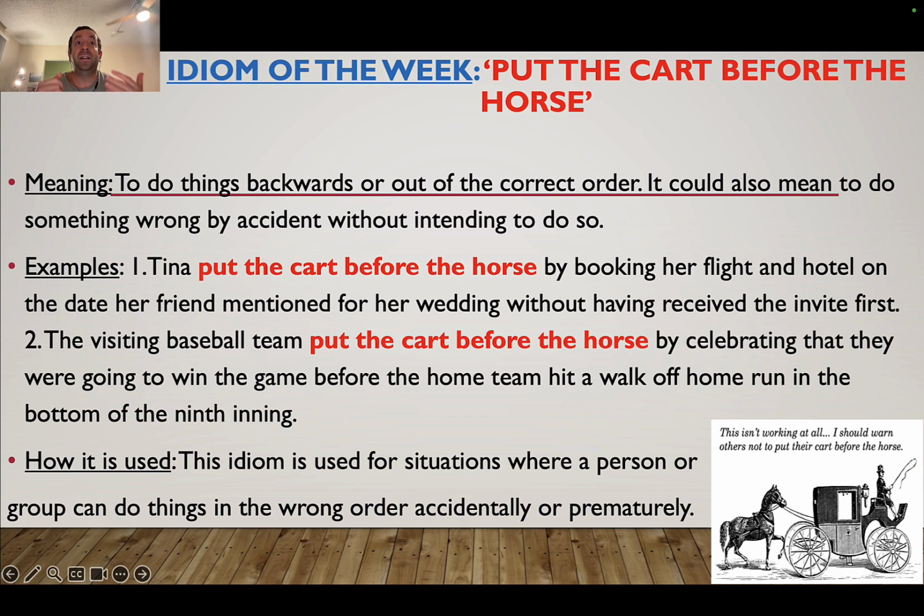You're going to hear it a lot in the English language, at least here in the United States. Not sure about other English-speaking countries, but super popular idiom or expression, put the cart before the horse, to do things out of order, to do something wrong by accident, or just to do something prematurely or wrong by accident.